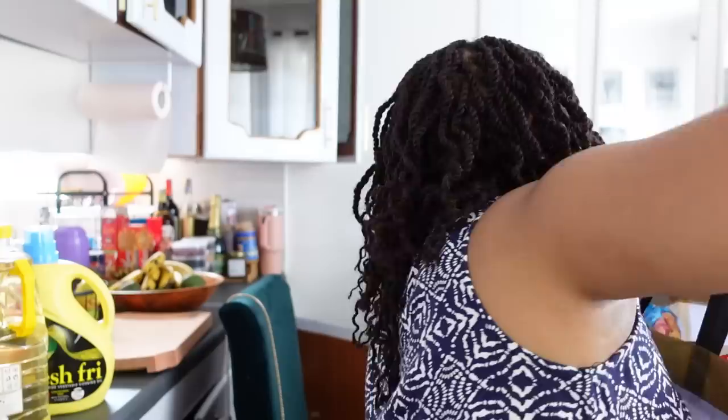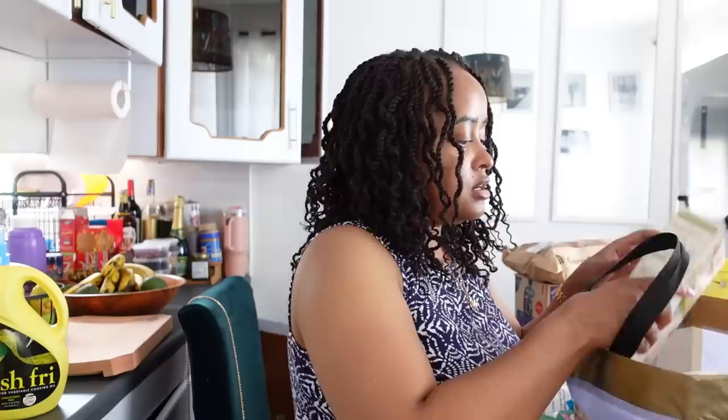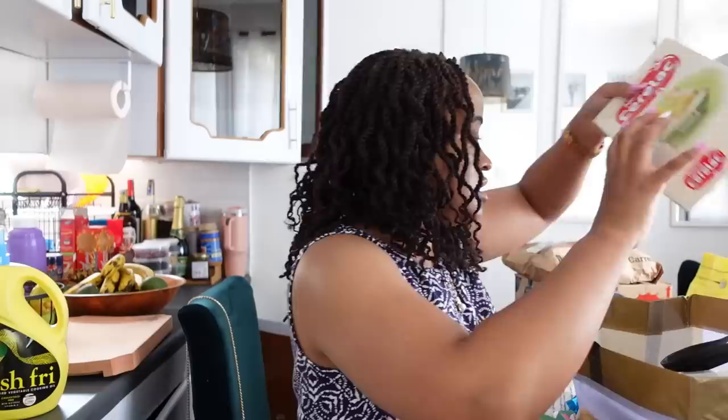Oh, so this one has, the third bag has my Maryland cookies. Shifted the camera. This one has my Maryland cookies. I get one of each flavor. And then Cerelac for my baby. He usually takes this like once a week, or sometimes we even skip. He takes it like twice a month or something. He doesn't take Cerelac that often.